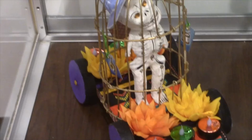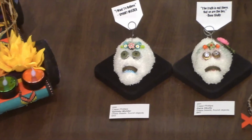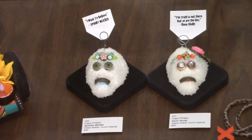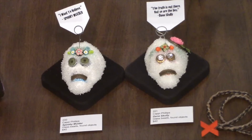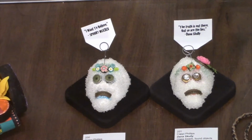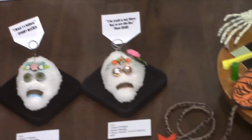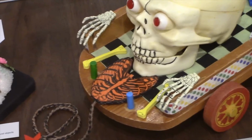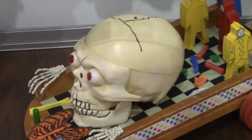Okay, on the bottom shelf, this first piece is an assemblage piece by Gail Crum, I Love a Parade. Then two more pieces by Diane Hockey. They're kind of interpretations of sugar skulls, but they're actually made with glass seed beads. And it says, I want to believe, Spooky Mulder. And then the truth is out there, but so are the lies by Dana Scully, which I think is a great play on words. And then this last piece in the case is another piece by Gail Crum called Pull Toy.